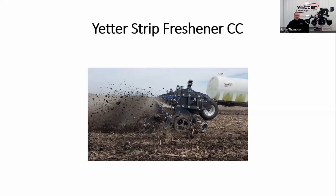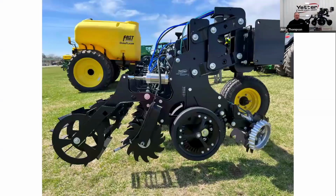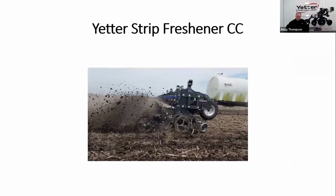This is a tool that is designed to go 8 to 10 miles an hour, and that's going to allow us to pull it with lower horsepower requirements. So if I have a 24-row machine, I certainly have the ability to build or purchase a 24-row strip till machine that I can pull at 8 to 10 miles per hour. And a lot of times, actually, I'm even able to do that with front wheel assist tractors. So 24-row machines, 350 horse tractors, and pulling them at 8 to 10 miles an hour.